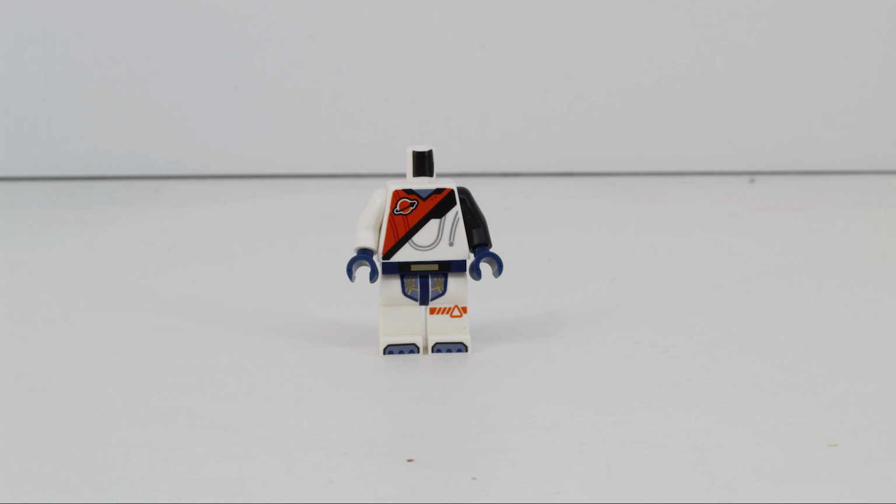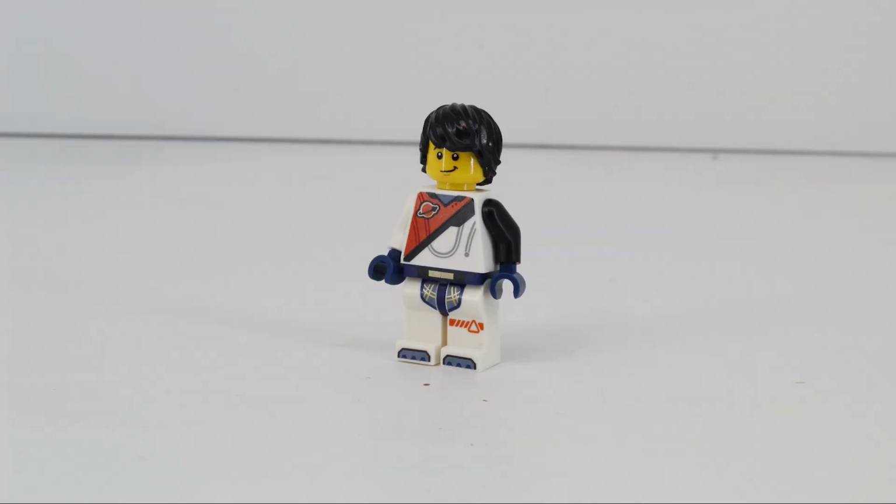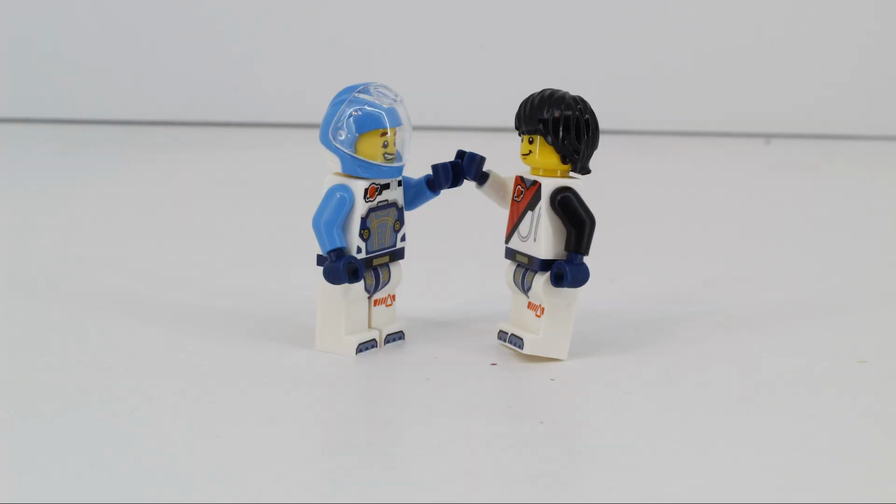Again, this piece was exclusive to the Build-A-Minifigure stations. It didn't come in any of the main sets. So, there's no context clues to work with. My best guess is that the reddish orange doesn't have a specific role. It's just a simple generic crew member that's there to assist the others. Like a space cadet. But that's just my theory.